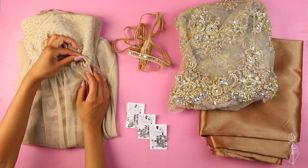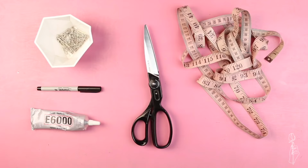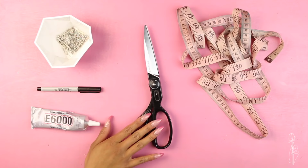For this tutorial, you need an old dress. As you guys can see, it's falling apart, the seam is ripping, beads are falling out. It's just not cute at all. You'll also need some extra trimming to bedazzle your dress, but that is optional, rhinestone fabric and lining, and the tools for sewing, which are pins, a pen, E6000 glue, scissors, measuring tape, and a needle and thread, which is not filmed.